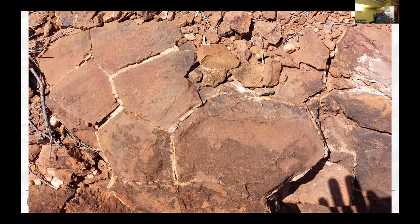Beautiful columnar jointing. I put this one on LinkedIn because I've never seen quartz veining filling up the joints. And we're just going to go now for a rampage through the various volcanic textures, because understanding volcanology is one of the most important things to pulling apart a VMS district.